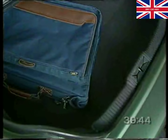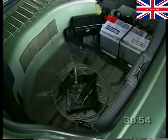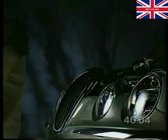A low-maintenance battery specifically designed for Jaguar is located in the luggage compartment, as is the spare tire and tools for changing it. The bonnet release is on the fascia. After the safety catch has been released, the gas-filled struts will help raise the bonnet and keep it in place.